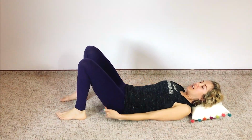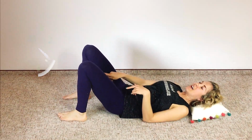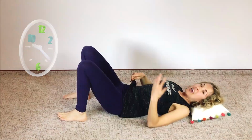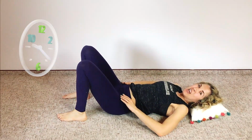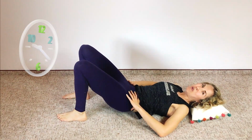Our first move we're going to do is just a little pelvic tilt. So we've done this before. It's like the clock that we did earlier on in Kegel Camp. And by the way, if you're just joining me now, then please go back to day one. This program builds upon itself, and I don't want you to skip around.